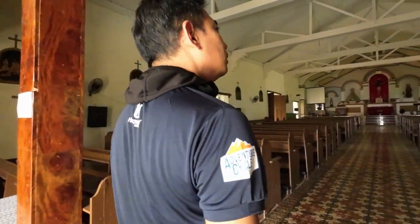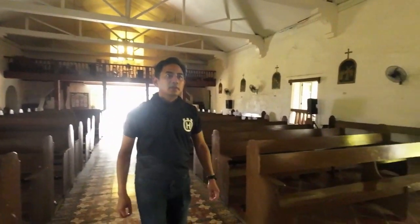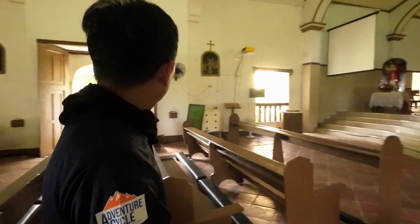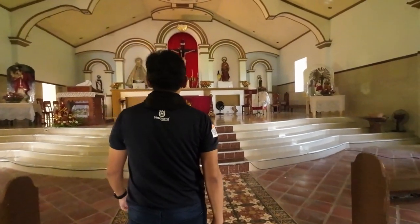A special feature of this church is that it was once the longest church in Batanes, but it was shortened when the population of Ivana decreased owing to the return of several residents to the nearby island of Sabtang in 1844. You can actually see the remains of the old structure at the rear of the church.